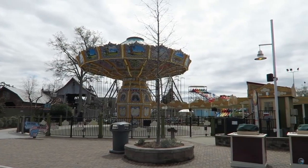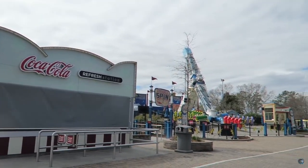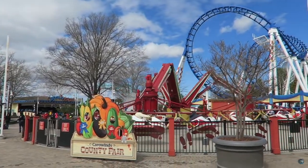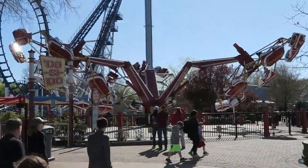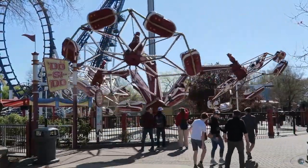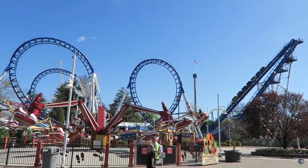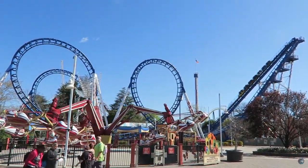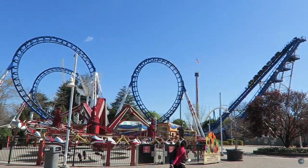You also have the county fair section that has Electrospin, Do-Si-Do, Rock and Roller. The Boomerang is over there, Flying Cobras. You have Zephyr, Swings. And I think that's it for county fair. And there's games, and that's about it. There's also Country Kitchen, which is a great place to eat. I'm not the biggest barbecue person, but I mean, it's good.